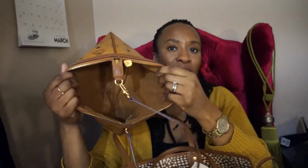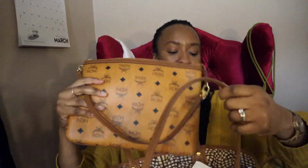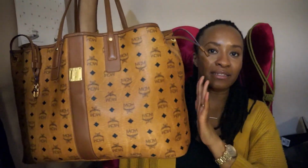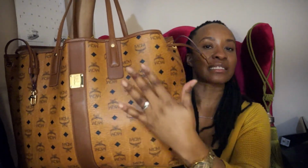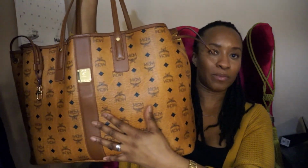It's very roomy and very lightweight, and it sits really comfortably on the shoulder. So yeah, this is a great bag. I could not recommend this more strongly. Top 5. This is a top 5 bag in my wardrobe.